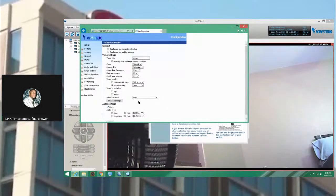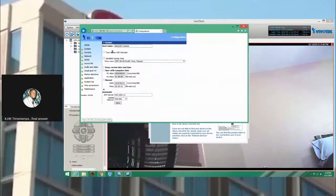So anyhow, we need to go to the system. Was it system setup? I guess the camera system. So I had picked that one, the Pacific time, and I had chosen how it got to automatic. I didn't pick that. I had chosen sync with computer time.